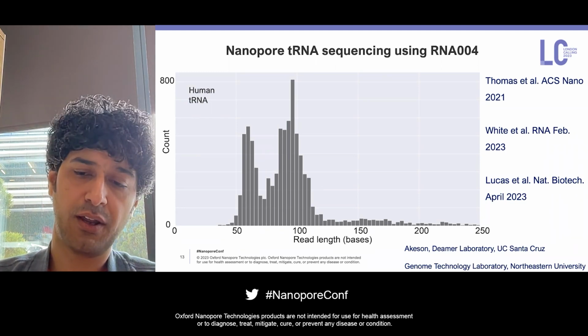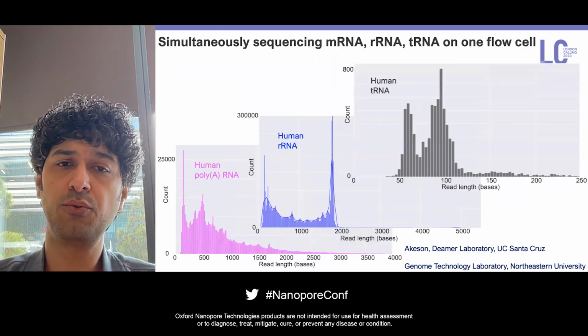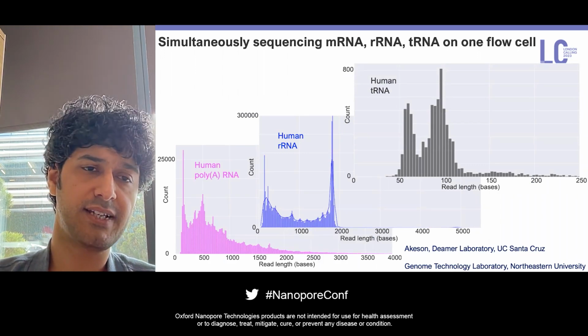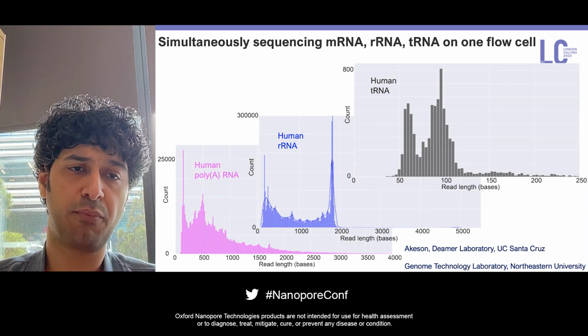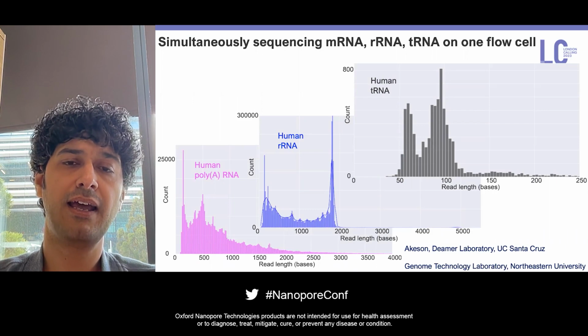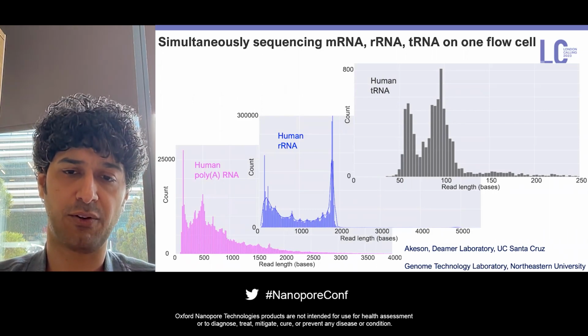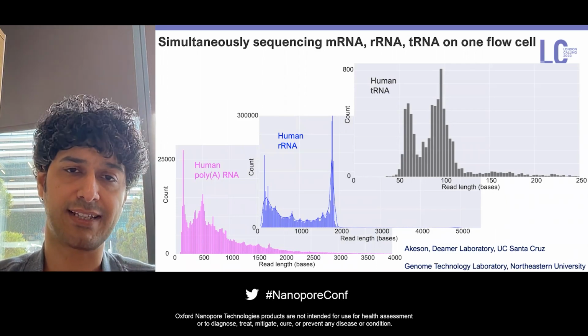And not just that, what's impressive is that we can do all three of these simultaneously on a single flow cell. So our most recent direct RNA experiment on the PromethION used human poly-A RNA, human ribosomal RNA, and human tRNA, all adapted together and sequenced simultaneously on a single PromethION flow cell. And we got a reasonable amount of data for each of these categories.